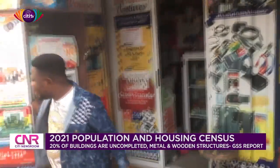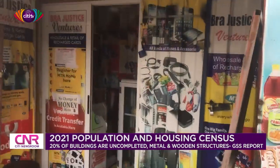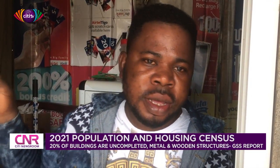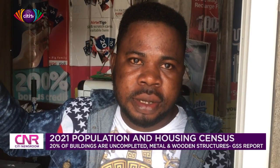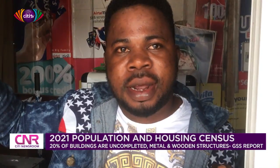Before, I was working for somebody and I worked with him for over 4 years. So within 4 years, I realized that I have to do my own. And I came and rented a small container, which was given to me at 40 Ghana cedis a month. Within 2 years, the owner of the container saw that my business was growing, so he increased the rent to 100 Ghana cedis, which is bad. From 40 to 100. So I pleaded with him and he decreased the amount to 70 cedis.